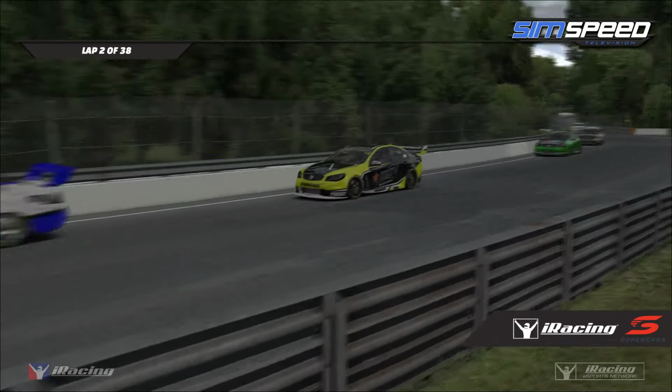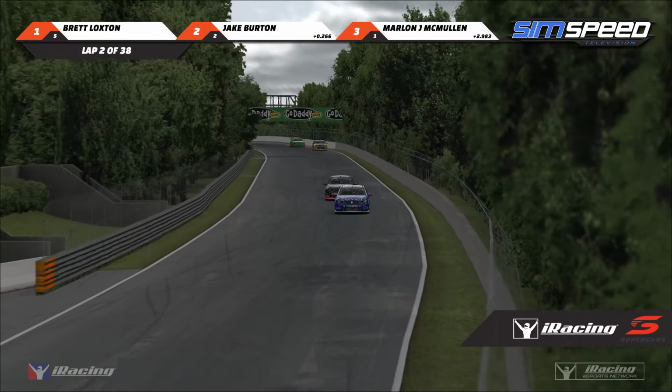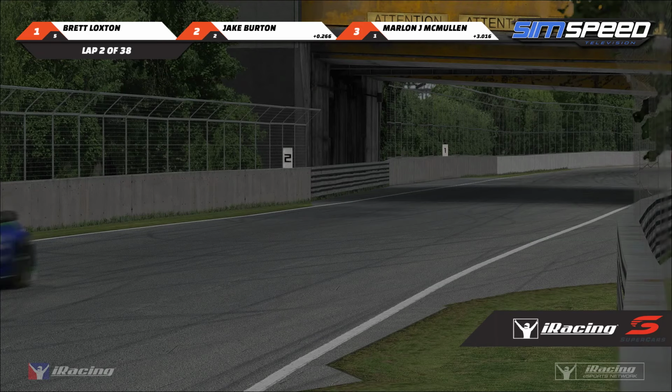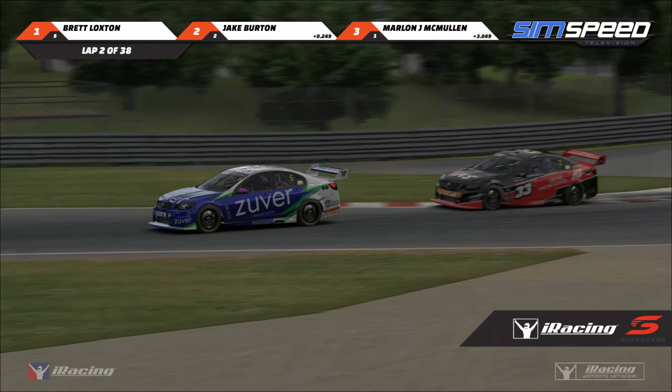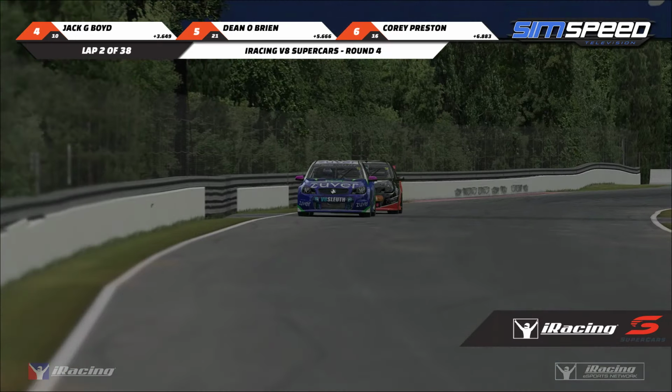Not something I'm sure Corey Preston is complaining about at the moment, but at the front of the field, it is looking fairly tight as a couple of cars now make their way through. So everyone's kind of sorted themselves out single file now. And looks like we've lost about 3 or 4 cars due to that accident at the beginning. We'll see the effects of that very shortly once the cars have made a couple more runs around here.